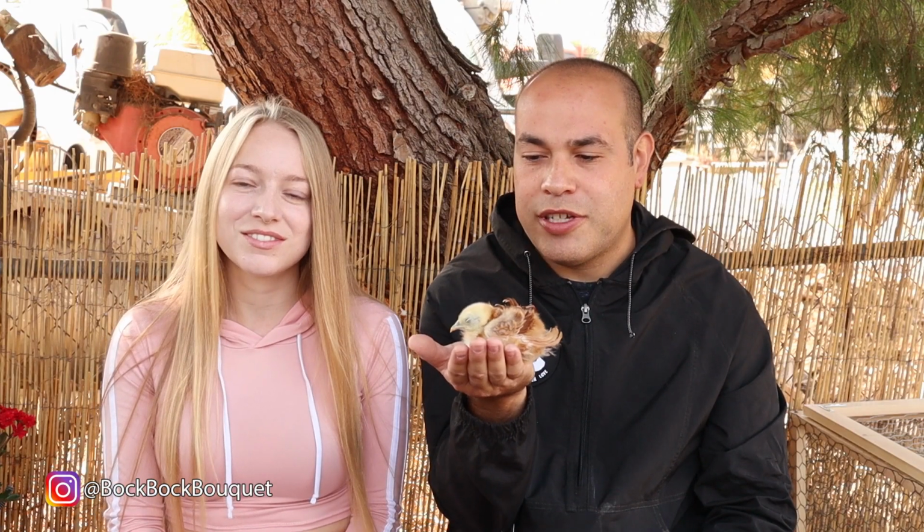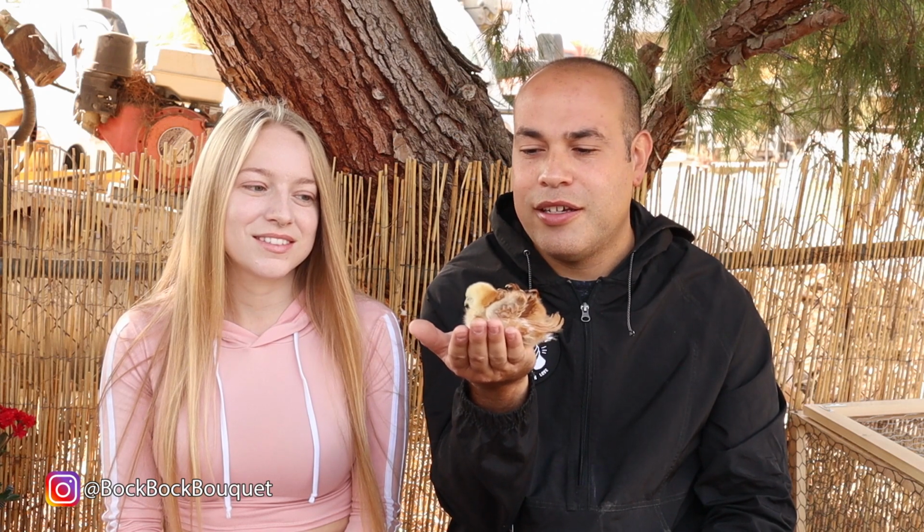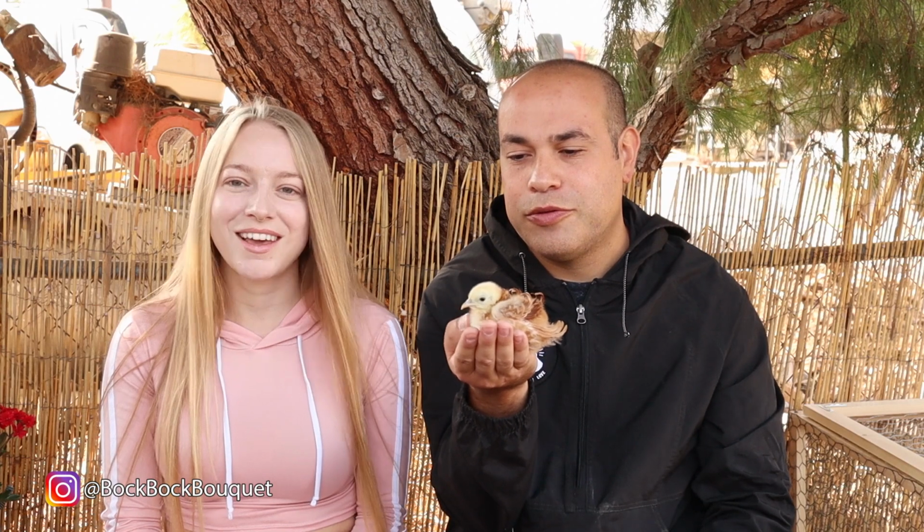She's in a little miniature size brooder for our miniature Millefleur du Clay chicks that we're about to show you here. But she's such a cutie too. Yeah, she's sweet.